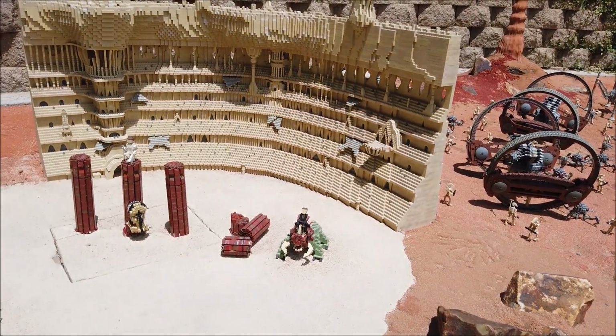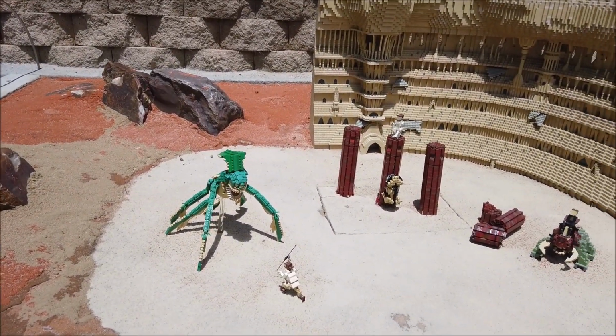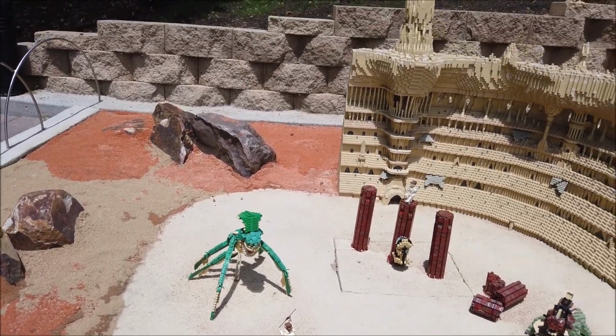This just seems very vacant here though. This little Coliseum section. There's not much going on. But that thing, I like that. That looks cool, a creature.